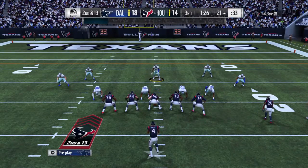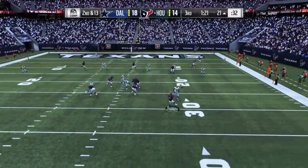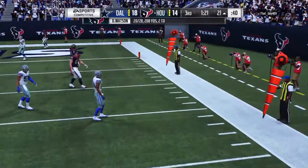They'll wind up losing 3 yards here, and it'll bring up a 2nd and 13. Here's Watson, and that's incomplete.